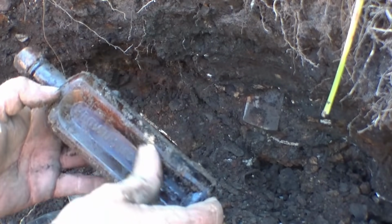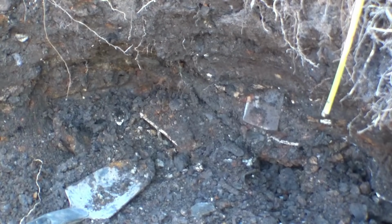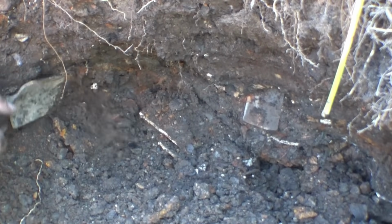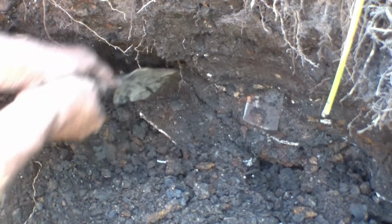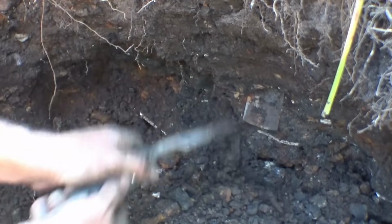Alright. Yay! Woohoo! Alright, that's fun. I don't know if there's anything else around there. Let's see. Sometimes there's a bottle right next to it. And in this case, there was something there. Broken ones. Alright, well, I'm gonna dig back in there. Alright, that's it for now, I guess.